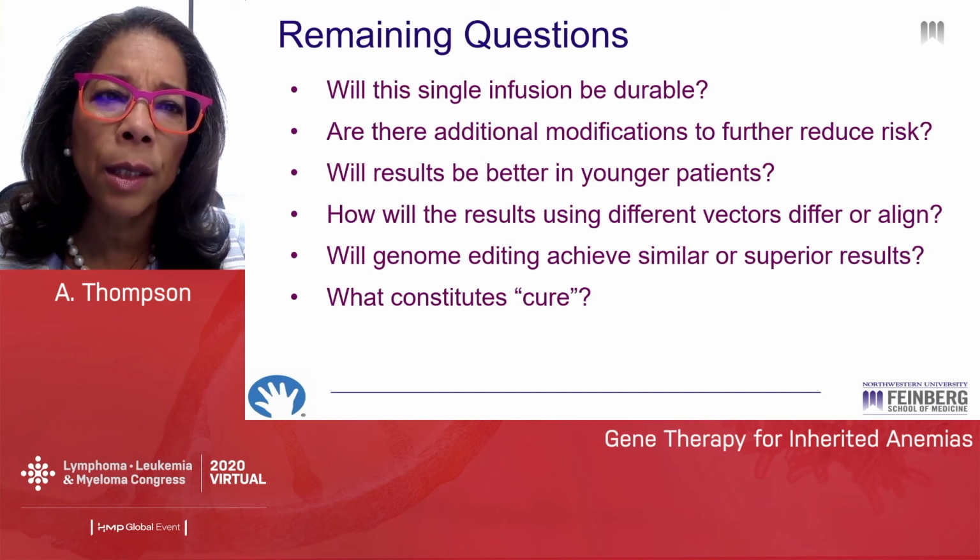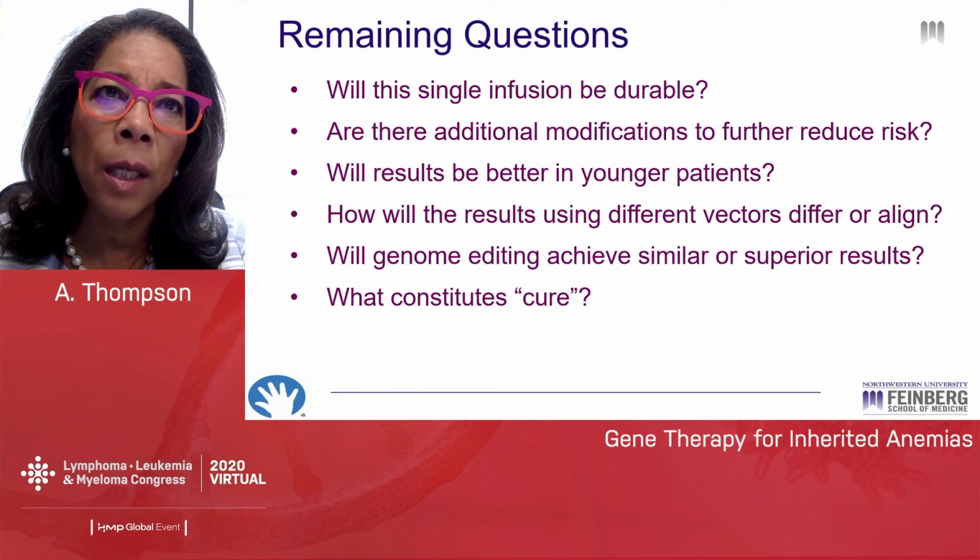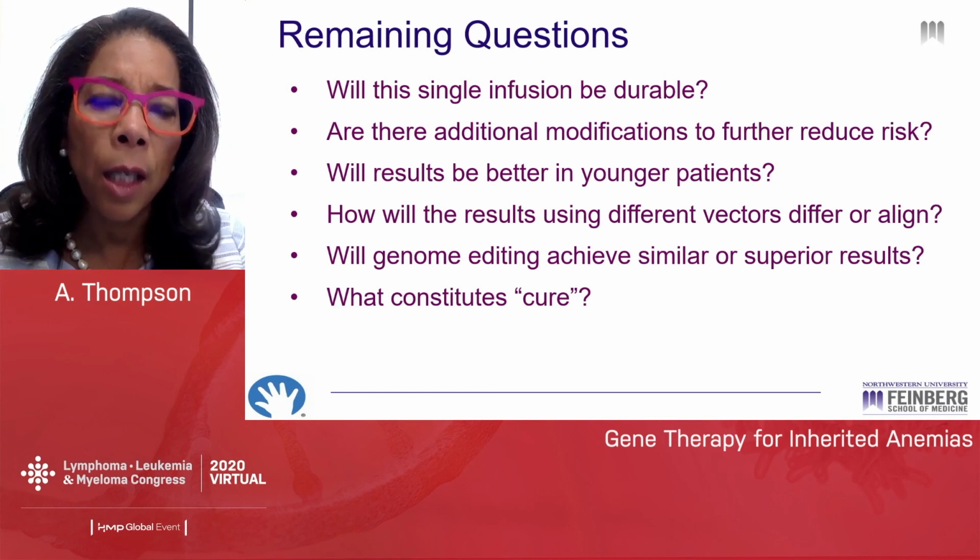But there are some remaining questions. Will this single infusion be durable? Certainly we hope so. This is quite an undertaking for patients, particularly in the setting of inherited anemias where myeloablative chemotherapy is used and under most circumstances would not be repeated. Are there additional modifications to further reduce risk? I mentioned that infertility, for instance, is a known complication of busulfan and is often one that causes quite a bit of discussion and the need for quite a bit of deep thought by patients and their families before undertaking these procedures. Will results be better in younger patients?